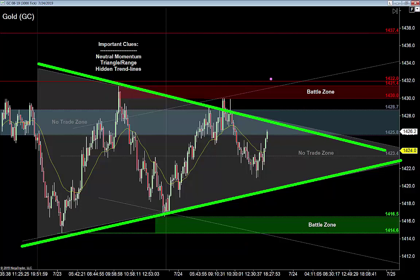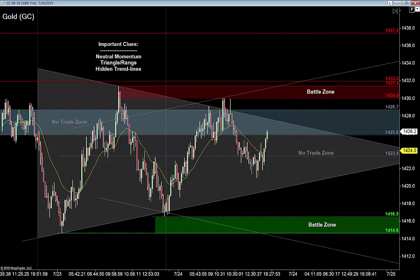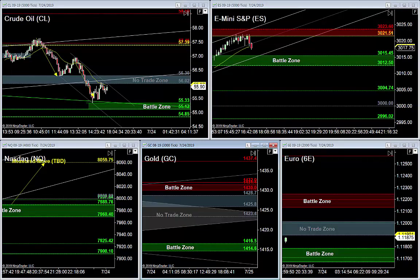We'll also talk about breakouts, right? Tomorrow, of course, ECB. We'll also talk about breakouts here tomorrow as well. What would be enough to qualify a breakout? How do we fade those breakouts? We're going to talk all kinds of range-bound stuff today on the gold chart.